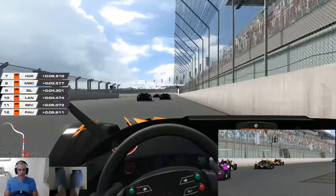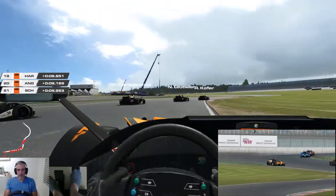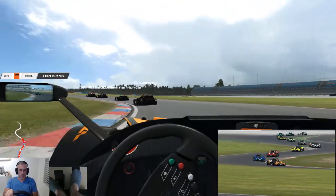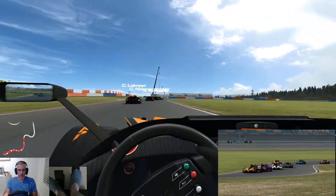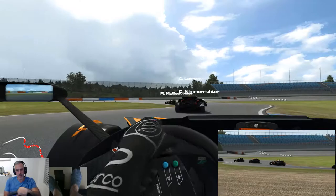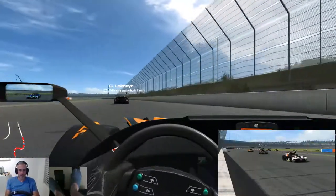It's got the largest oval in continental Europe, so it's 2.2 miles long. And in 2017, DEKRA basically licensed the circuit for testing.